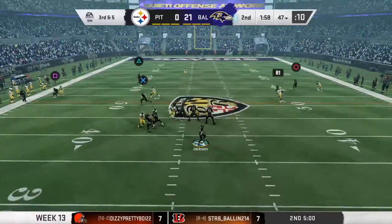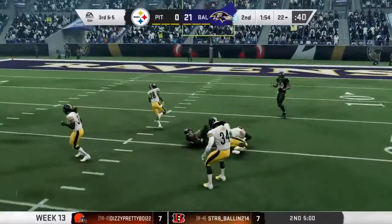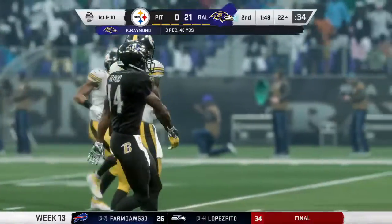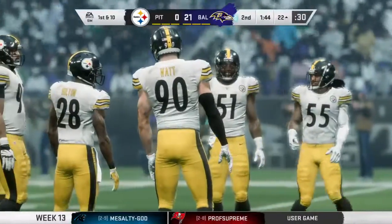From the gun on 3rd down, Jackson. Wide open receiver, complete. And he'll get this one down near the 20-yard line, just shy of the 20. That's a 1st down with a cherry on top, 31 yards.